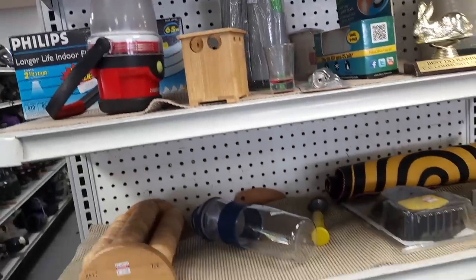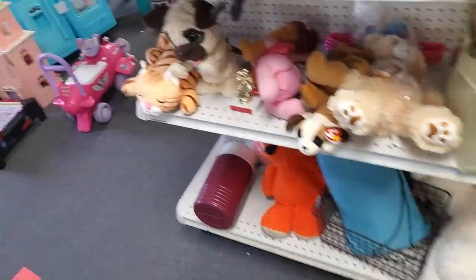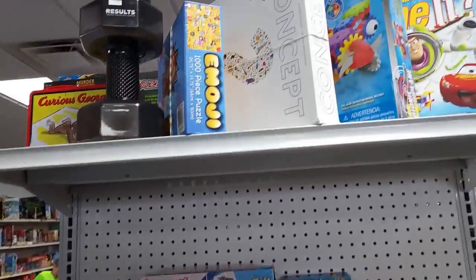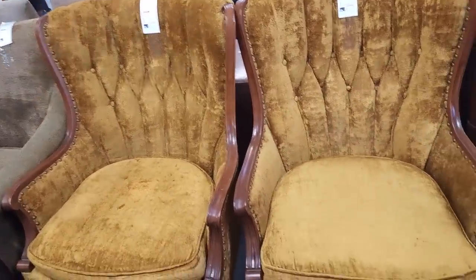All right, a couple more little end caps here, going back in over to the toy theme and such. So nothing super tempting on those. Look at these chairs. Oh my goodness. Screaming 70s. That's what those are doing.